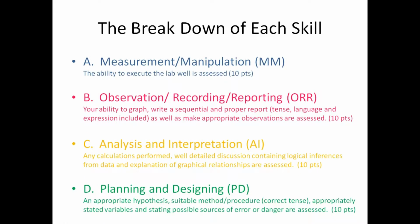The breakdown of each skill is as follows. For M&M, which is measurement and manipulation, you're marking for the ability to execute the lab well. And each of these skills is going to be marked out of 10. Not necessarily you're going to find 10 marks, but you're going to have to make it out of 10. In ORR, your ability to graph, write a sequential and proper report in tense, language, and expression included, as well as make appropriate observations are assessed. That's 10 marks right there.